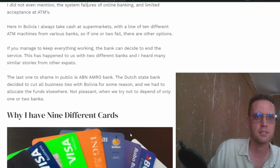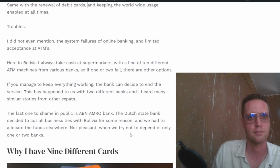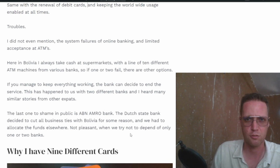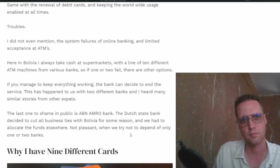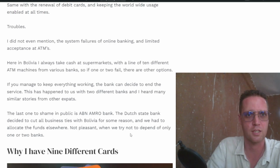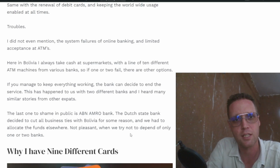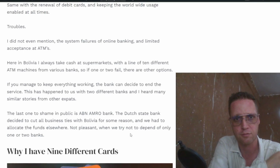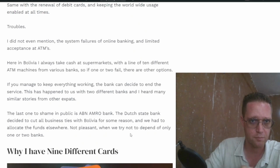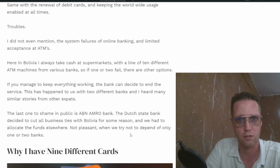The cash machines simply do not work sometimes, and sometimes you need to have Maestro or Visa to be able to withdraw cash, and if you do not have the right system on your card, you cannot withdraw cash. So here in Bolivia I always take cash at supermarkets where there's a line of 10 different ATM machines from various banks. So if one or two fail, there always are other options.